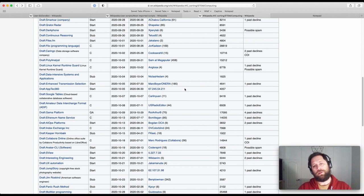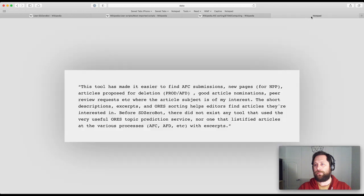Finally, let's look at a quote from a user of the bot's report. "This tool has made it easier to find AFC submissions, new pages for NPP, articles proposed for deletion, PROD, AFD, good article nominations, peer review requests, etc., where the article subject is of my interest. The short descriptions, the excerpt, the ORES sorting helps editors find articles they are interested in.